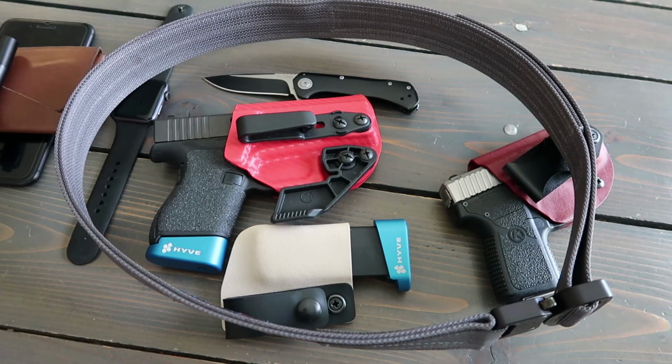So that's it, guys. That is the gist of my everyday carry setup for the summer. It's really simple. Doesn't have a lot of shiny fancy things to it. It's just functional and works for me.